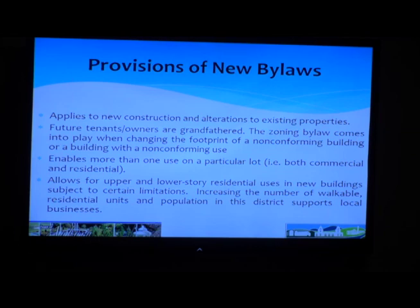Be able to have more than one use on a particular lot. Right now, that's kind of restricted in town. You can't have multiple uses on a parcel. The idea with mixed use is to have office or retail on the first floor and residential units above that. So we can have multiple uses in the same lot, same building.